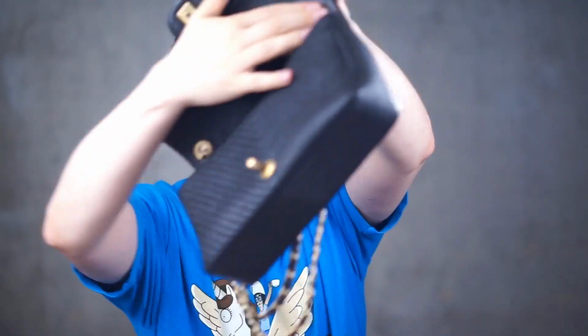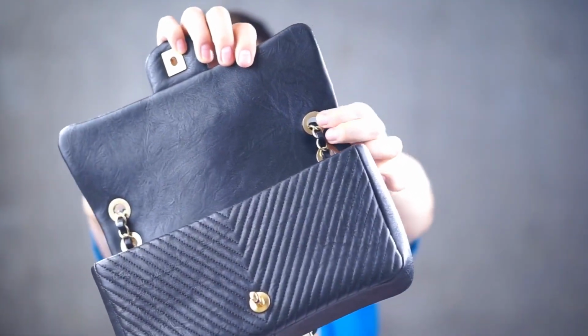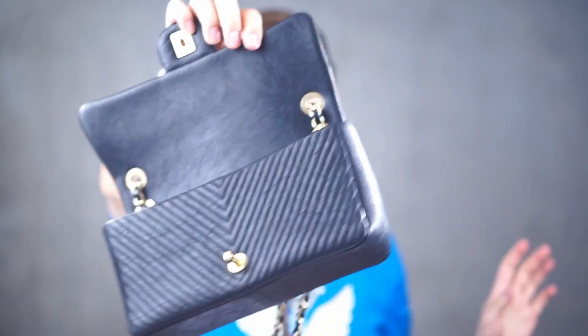This is a problem with this bag, because if you pull on the leather, it rubs against these rings that are very edgy. And that's something that Chanel has been doing on these seasonal limited bags. I'm not liking that, Chanel. Because it damages the leather, I have to be extremely careful not to pull the leather.